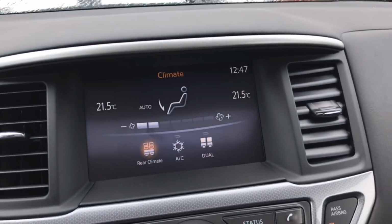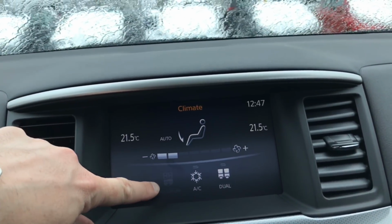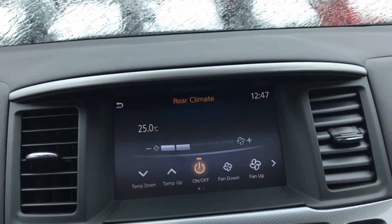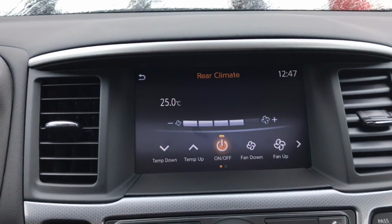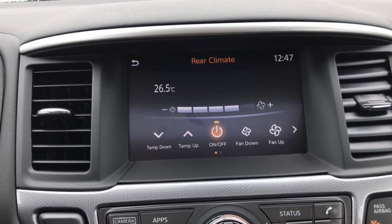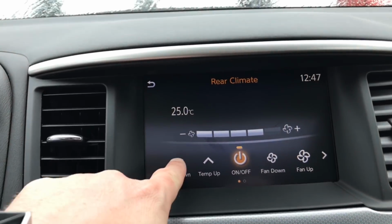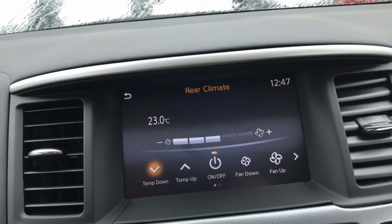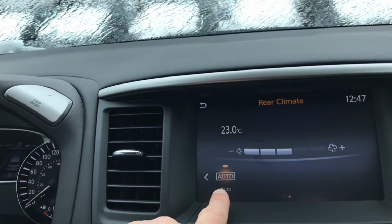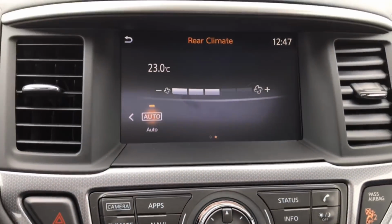Our climate. This is really, really nice. So right now, our rear climate is off. So if I come in here, I can hit on. That's for my rear climate, for my passengers. I can also go through and I can adjust the temperature on that, either using the dial down below here on the driver's side, or simply by using the touch screen. I can also change the fan up or down, or I can set it to auto, which it's on right now.